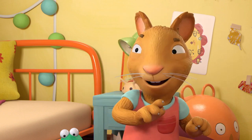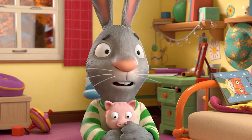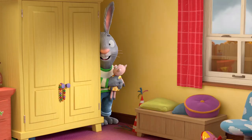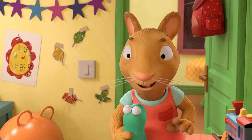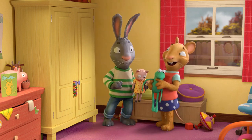You slowly open the door. Whee! Was it Sheepy? It was. A flappy bat! Not too scary, though. Boom! Oh! Posy, you scared me!